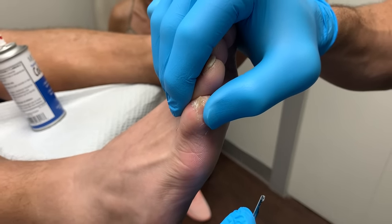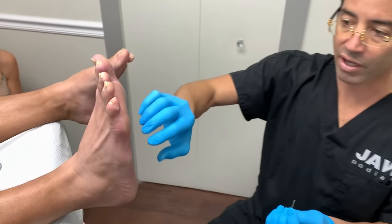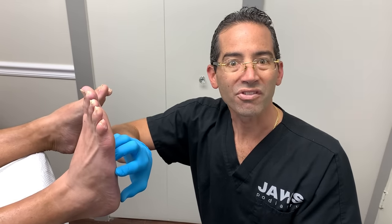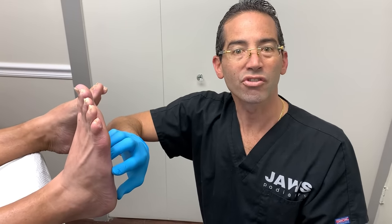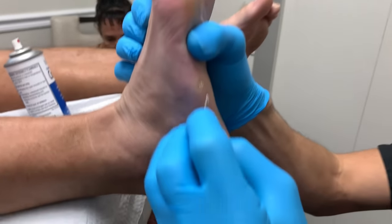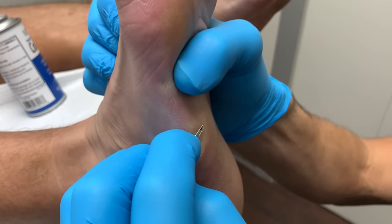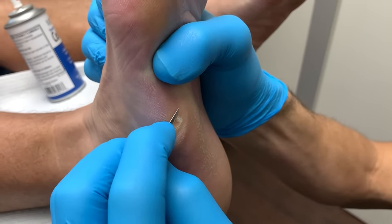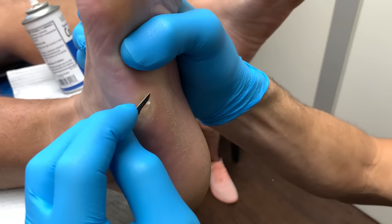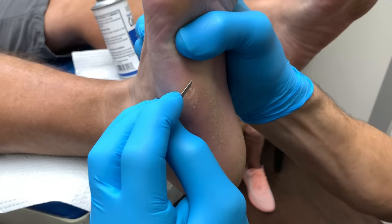I think that's good. Now, in addition, he's walking on the side. He's walking on the side of his foot. This is all structural and biomechanical. Take a look at this one. So we're gonna go ahead and also enucleate, that's what it's called. And you guys can easily see the core here. See that?